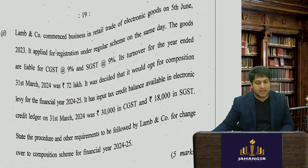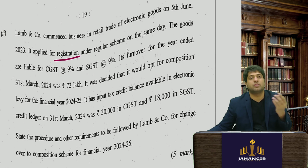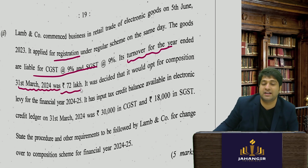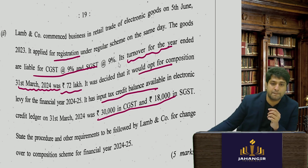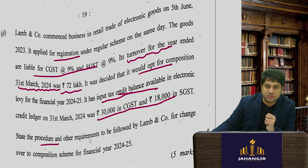Next when we go, LAMP commenced a business in retail and electronic goods. It applied for registration under the regular scheme. Was liable to pay this much. Its turnover for the year ended 31st March 2024 was 72 lakhs. It decided to opt for composition scheme. The ITC available was this much, CGST credits were available, your credit balance was available this much. State the procedure to be followed by LAMP for change over to composition scheme.